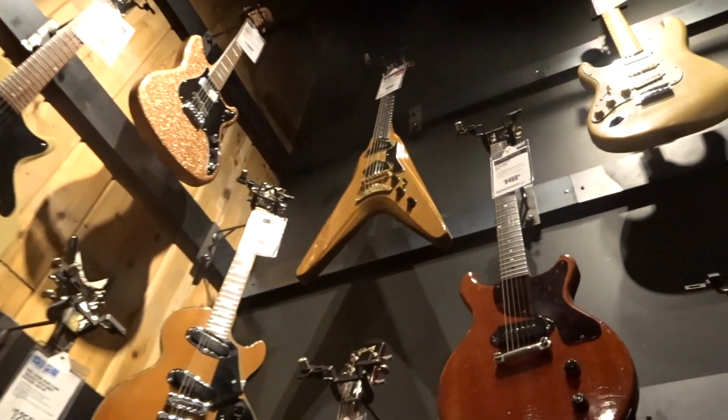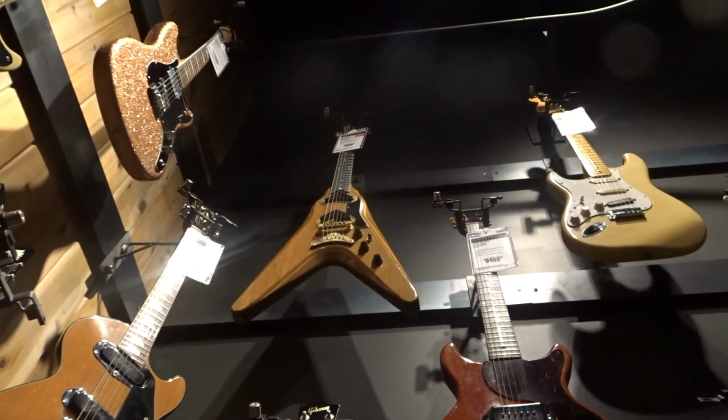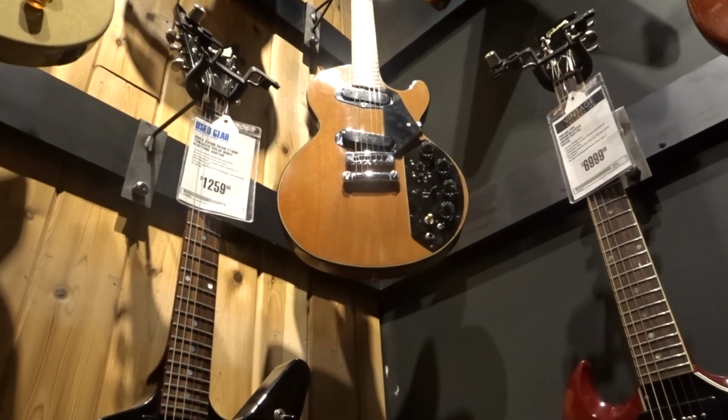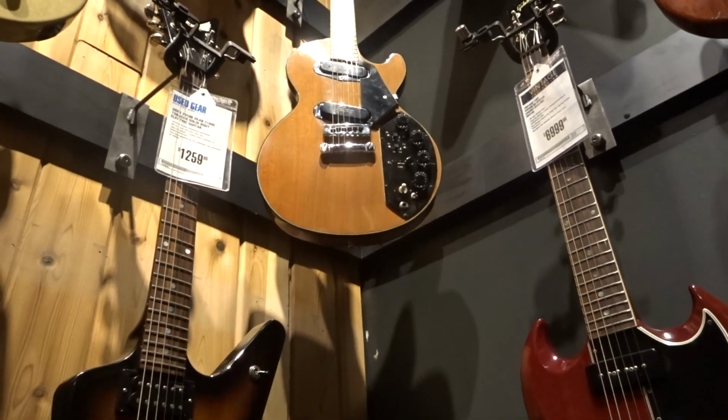That V up there is kind of interesting for $4,000. Those pickups are kind of bizarro. And look at this Gibson right here with these pickups. Pretty cool, classic, and it's got this instrumentation right here.